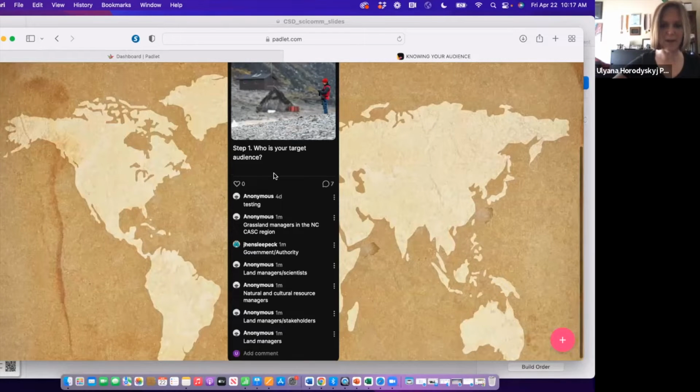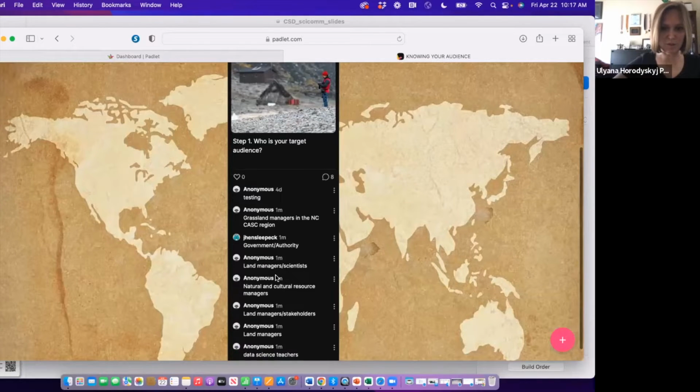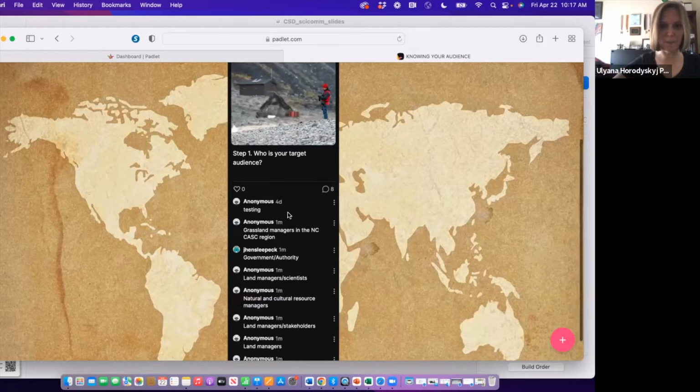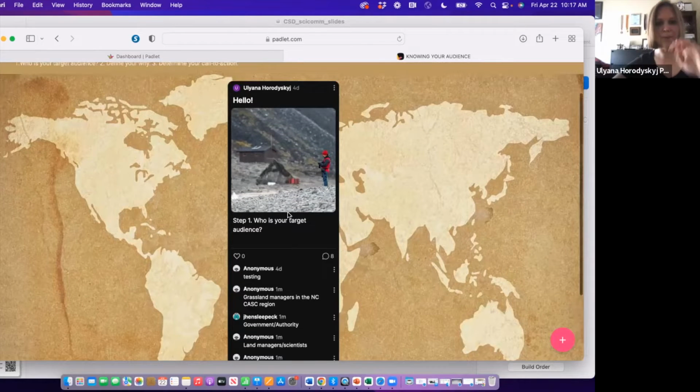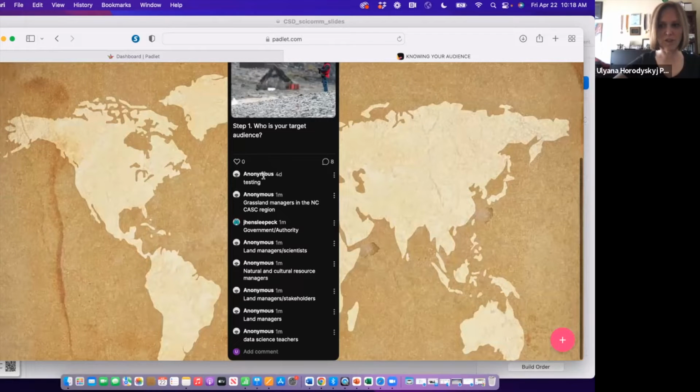Okay, so we have grassland managers, government authority, land managers and scientists, natural and cultural resource managers, more land managers and stakeholders, data science teachers. So yes, all of these are really specific target audiences. And in some cases, you can still use the art of science storytelling here.